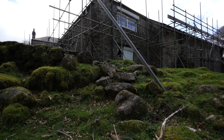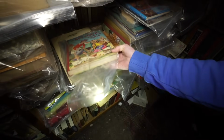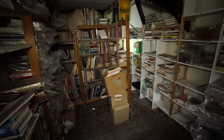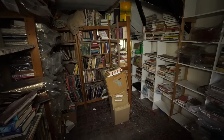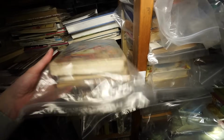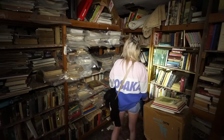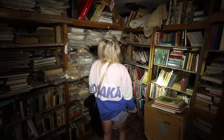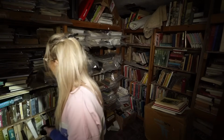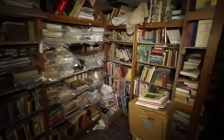Splendid book for girls. Look how old. Oh, wow. So I explored a house probably 4 years ago on the channel, and I did call it the book house, but I might have to rename that because this has overpowered any library that you come across or anything.